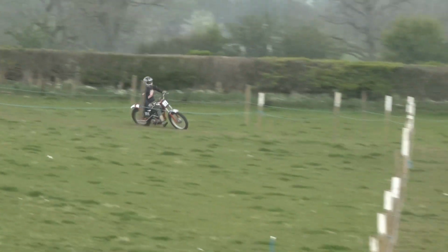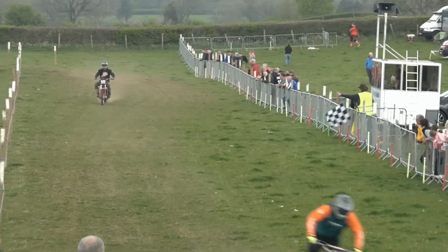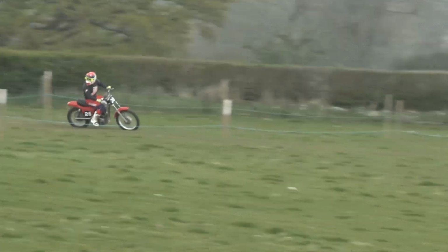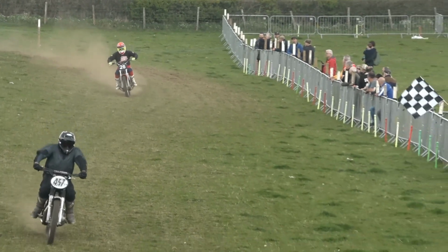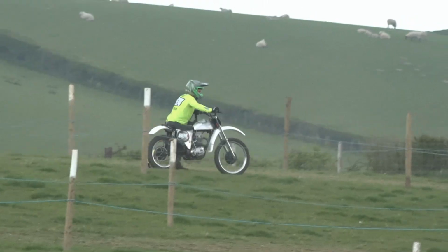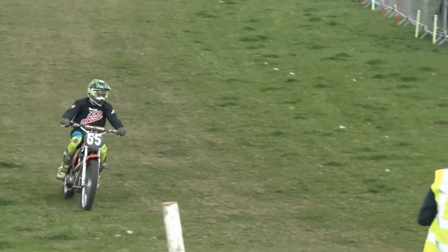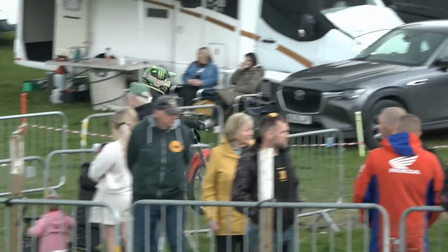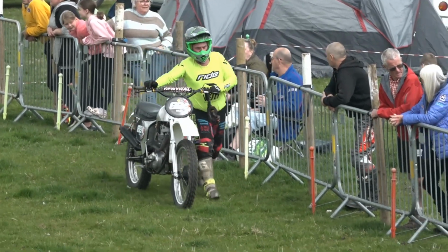He takes a look back to see where the second place man is, but quite a comfortable win there for the youngster Harry Stitt. So it looks like it's going to be James Thompson, number 26, who is going to take that coveted runner-up spot, and it looks like it will be Lee. Oh, I was going to say it looks like it's going to be Lee Kelly in third, but Lee Kelly appears to have had some kind of mechanical breakdown, so it's that man there who's taken third place. That's number 55, that's Callum Pearson.